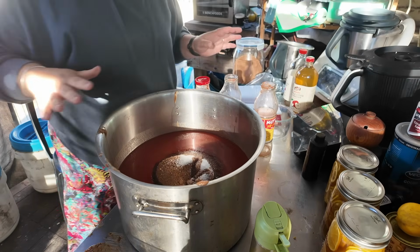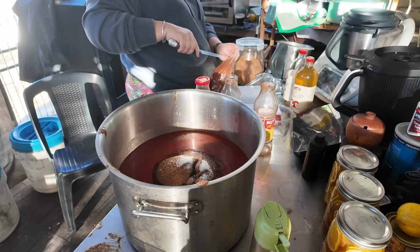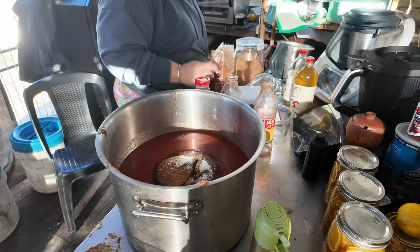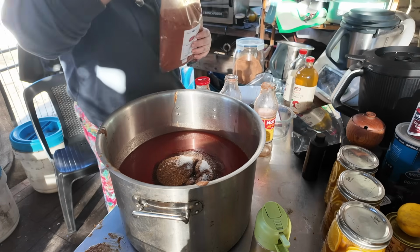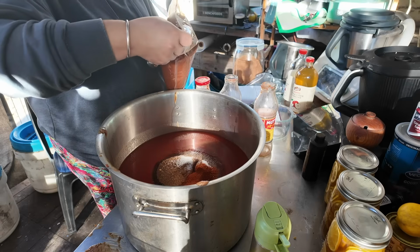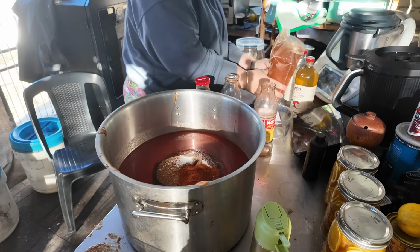And then smoked paprika, which I have not managed to get into a jar yet. So this will be the reason to do it. And we're going to do 2 heaped tablespoons of that. What else will I add in there?